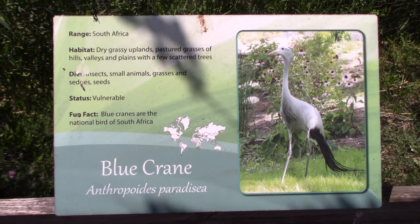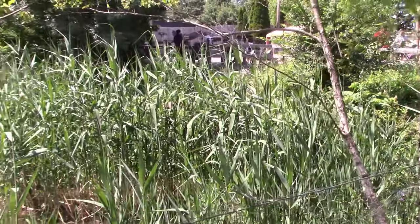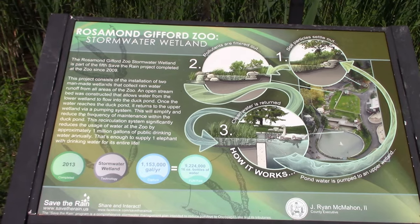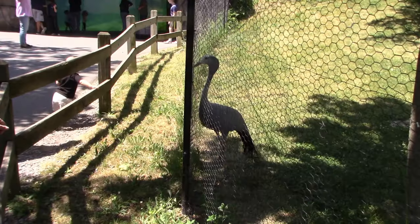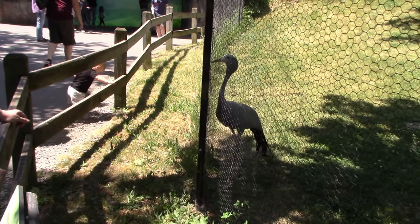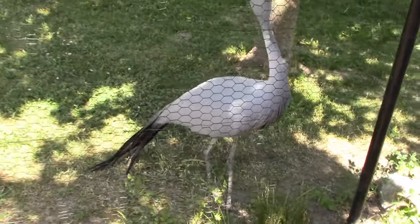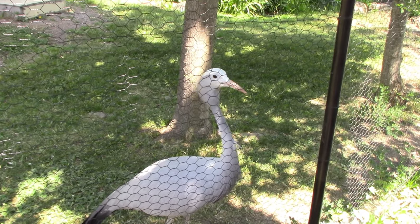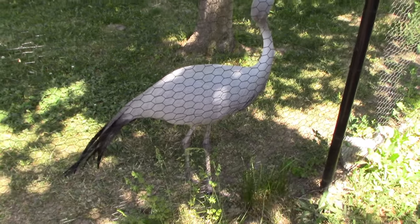Got a blue crane. That's quite the habitat for the blue crane. So this habitat is a stormwater wetland. Oh wow. Blue crane is gorgeous. How are you? Yes, the birds, people watching. Just think to all these animals, we are the zoo, because we come to see them.